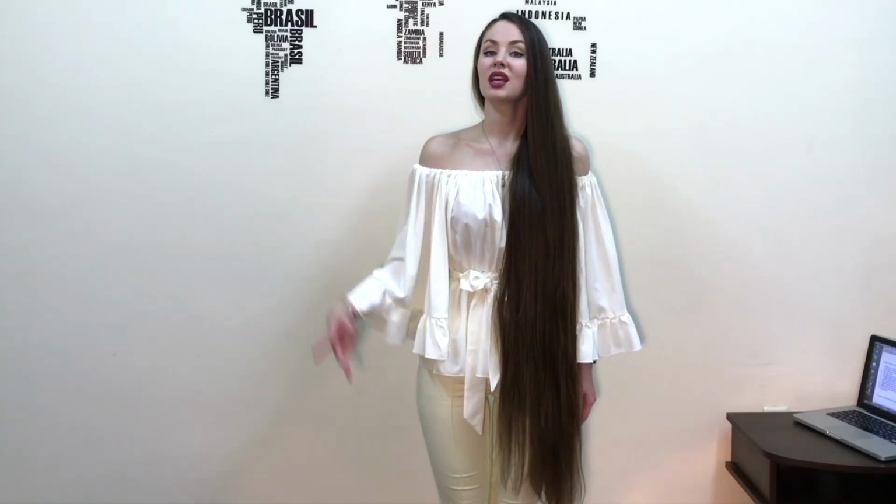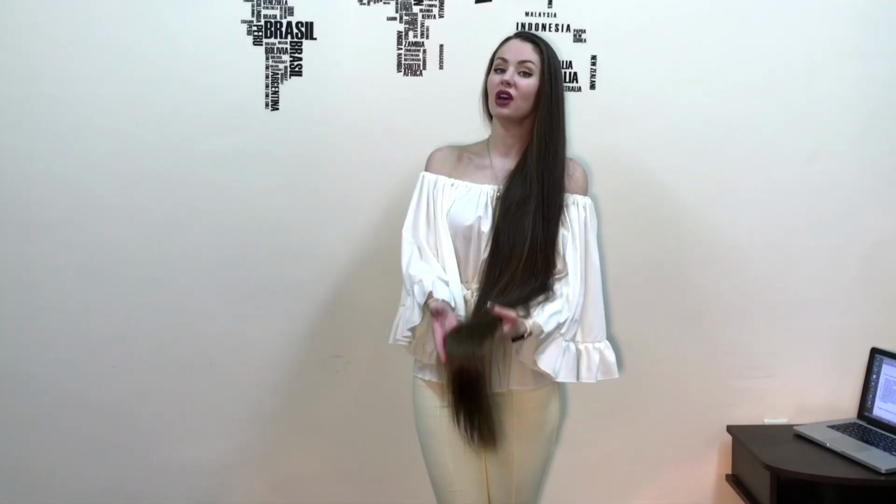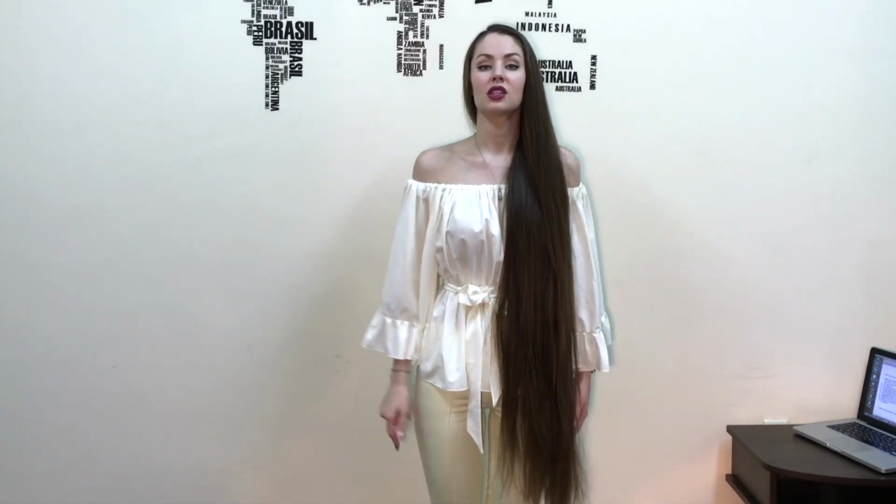Tip number 2, cut your split ends, ladies. They are not your trophies and you do not need them. So if you see split ends, you have to cut them. You will not be able to treat them, glue them together, braid them together, whatever. It's impossible. If the hair strand splits, you can't do anything about it but cut it. And the faster you do it, the more likely you will prevent your hair strand from splitting all the way up, which will damage not only the ends of your hair, but the rest of your hair length. So make sure to trim them on time if you see split ends.